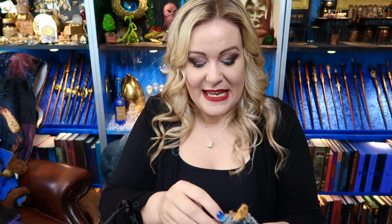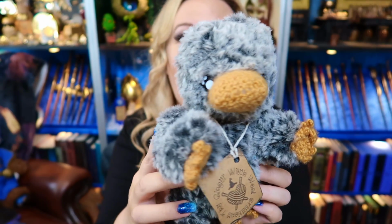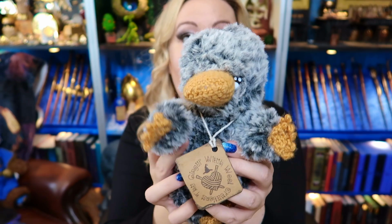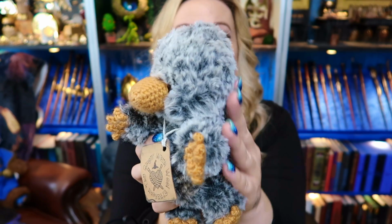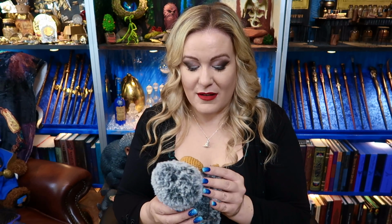Oh my God, he's got a tiny little pouch. And I can't believe he has a little crystal in there. Oh my God, he is just the cutest thing ever. Look at that. He's so soft and fluffy. Oh my God, he is absolutely adorable. You are so brilliant to include him in this box. I don't think I've ever opened a subscription box and we've had a Niffler.